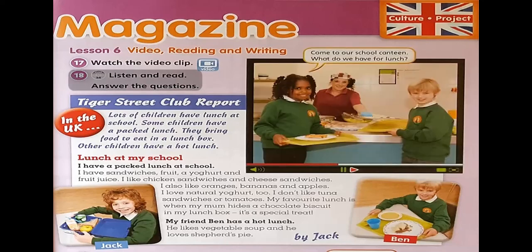Unit 4. Lesson 6. Student's Book, page 35. Activity 18. Culture. Project. Listen and read. Answer the questions. Tiger Street Club Report. In the UK, lots of children have lunch at school. Some children have a packed lunch. They bring food to eat in a lunchbox. Other children have a hot lunch.